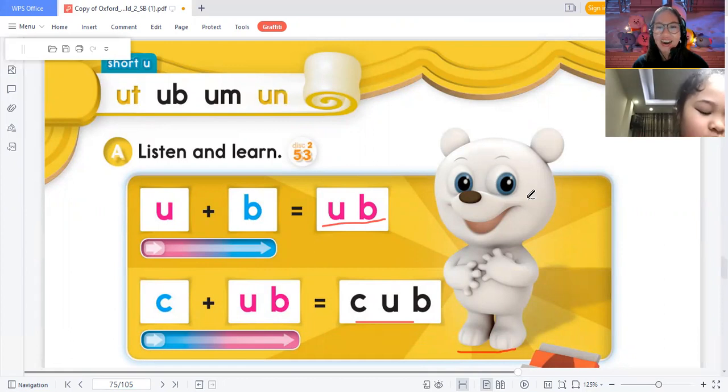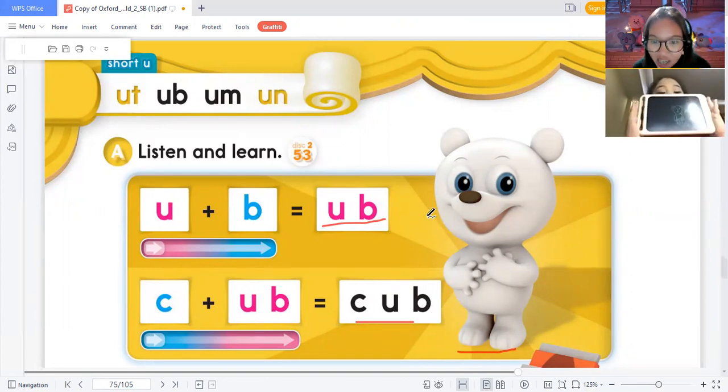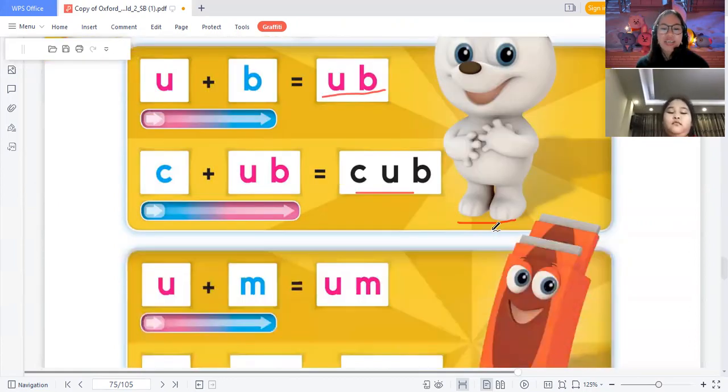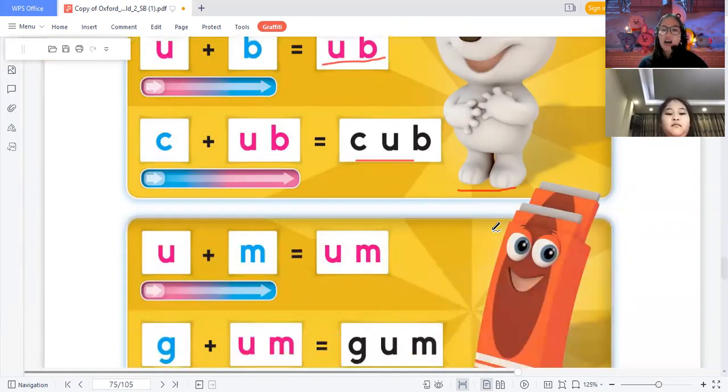Oh, are you drawing a cub? Are you trying to draw a cub? Oh, I think so. You really like to draw. Okay, let me see. A baby cub. Wow. You really got it correctly. Wow. Okay, yes, that's a baby bear or a cub. Mm-hmm. Cub. All right. Next one is the sound.